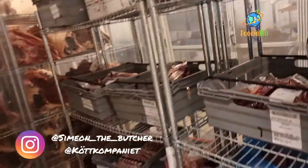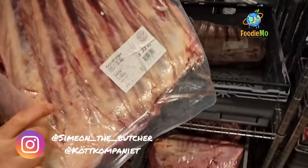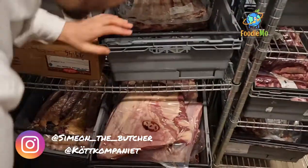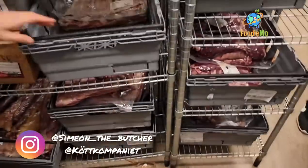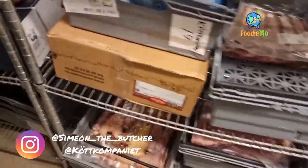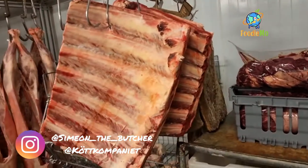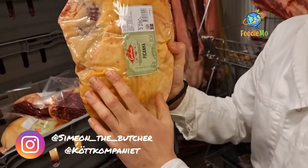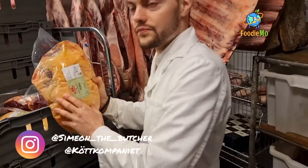The rib for grilling. Oh, you just have like the, yeah, regular ribs. Yeah. But not from pork, from beef. From the beef. I might go home with one of those. Wow. This is the kind of meat we cook. More ribs. With yellow fat. Yes. Grass-fed beef. What gives it the yellow color?